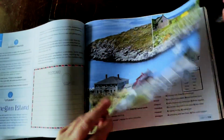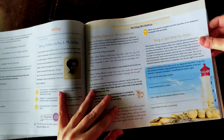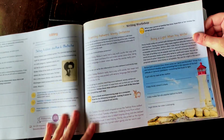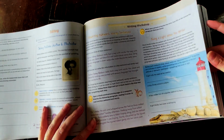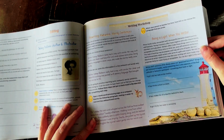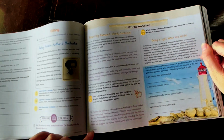I think you guys are getting the gist here of how this is taught. I think if you have a child who's a good writer, they could take these vague instructions and run with it. But if you have a child who's a struggling writer, I think this is really vague. So I think maybe it just depends on how confident you are as a teacher to teach this.